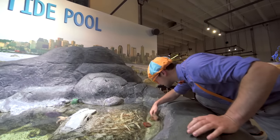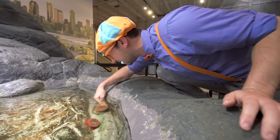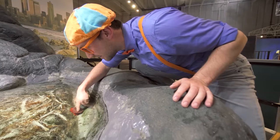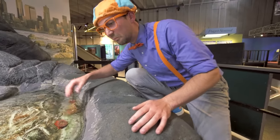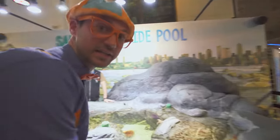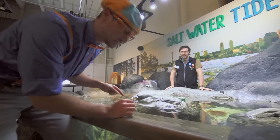Well, over there we have some anemones. They're really friendly and kind of squishy. You're doing a really good job petting it with one or two fingers on the side. We don't really want to poke it right in the middle because that's its mouth. Oh, cool. Ooh, look at this one. So the last ones are really soft. I wonder what this is gonna feel like.